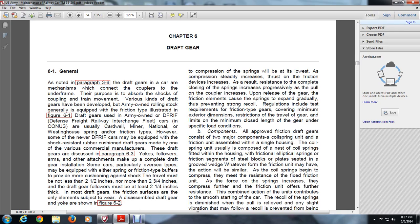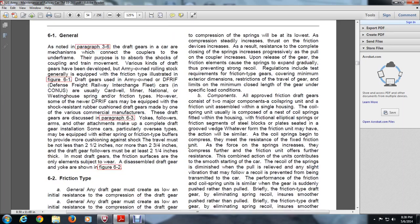Some cars, particularly overseas types, may be equipped with springs and friction type buffers to provide cushion against shock. The travel must be not less than 2 1/2 inches and not more than 2 3/4 inches. The draft gear followers must be at least 2 1/4 inches thick. In most draft gears, the friction surfaces are the only elements subject to wear. A disassembled draft gear and a yoke are shown in figure 6.2.